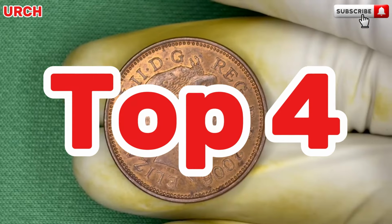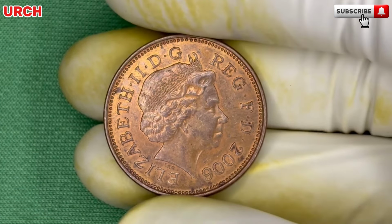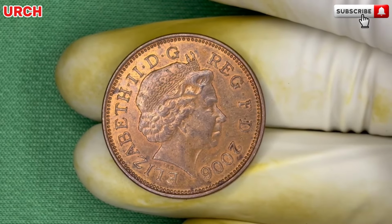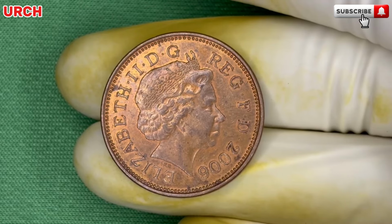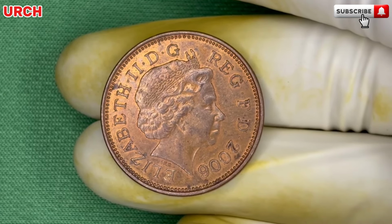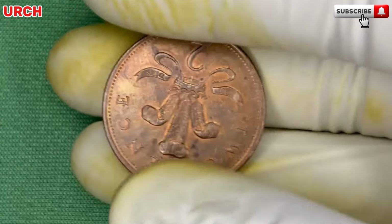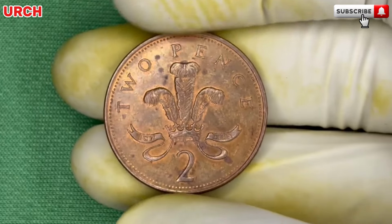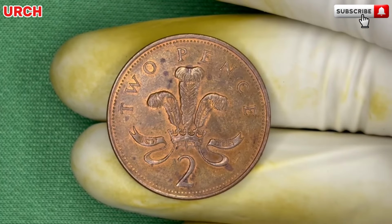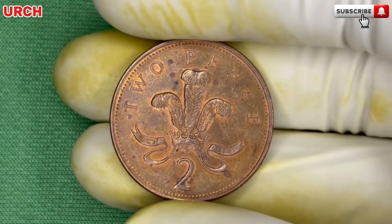$19 million. Top 4. Today, we're diving into the story of a coin that, at first glance, seems ordinary, a small copper-plated coin that passed through countless hands across the United Kingdom. But behind its humble appearance lies a tale of history, craftsmanship, rarity, and value that defies expectations. Join us as we explore the story of the 2006 United Kingdom Elizabeth II 2-pence coin, an iconic piece that has captured the attention of collectors and historians alike, and today holds a staggering value of $16 million.